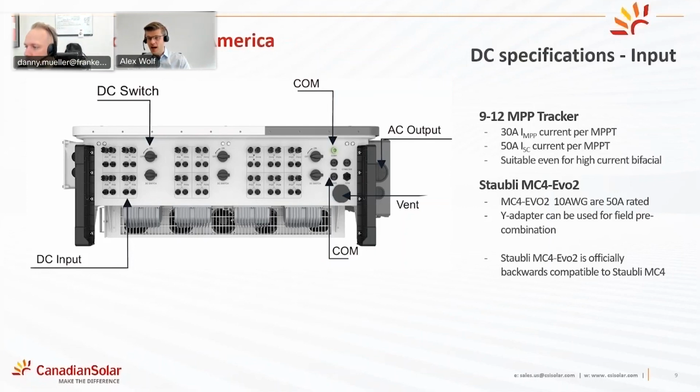Exactly. The inverter comes with a set of 48 connectors for the big ones and 36 connectors for the smaller inverter. So you don't have to buy additional connectors when you are in the field installing these inverters. Every inverter has 5 or 6 DC disconnect switches. The number of MPP trackers is directly coupled to the number of DC switches. Since we now have these large inverters, we also have a much larger number of DC switches for that unit.